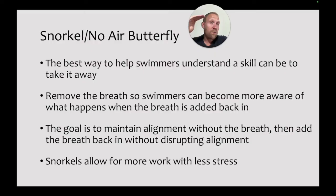So let's say if a non-breathing stroke is a 10 and they start out with a breathing stroke that's rated at a 5, if they can get it to a 6, they've improved. If they can get it to a 7, they've improved even more, and so on. They may not make it to 10, but the closer they can get, the better. Now, in terms of using a snorkel or just having them not breathe, well, the snorkel allows them to do more work with less stress.